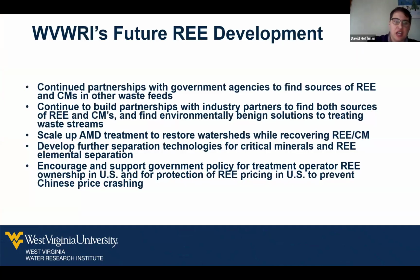To give time to Nate, I'll go through this, but really what we're trying to continue to do is find sources of rare earth elements and critical minerals in waste feeds. This is not limited to AMD. This could be any manufacturing process that we might be able to look at using extraction processes. We want to scale up the AMD treatment to restore watersheds while recovering rare earth elements and critical minerals. And one of our large goals is to encourage and support government policy for the treatment operator to get the rare earth element ownership, like in West Virginia, throughout the U.S.